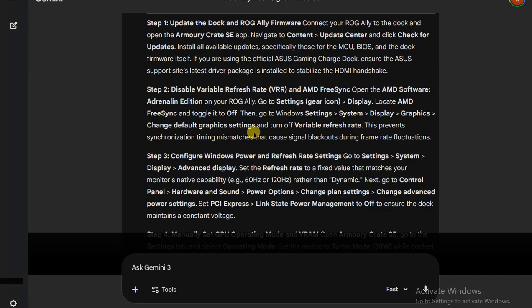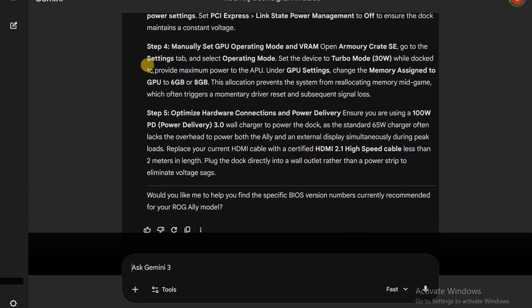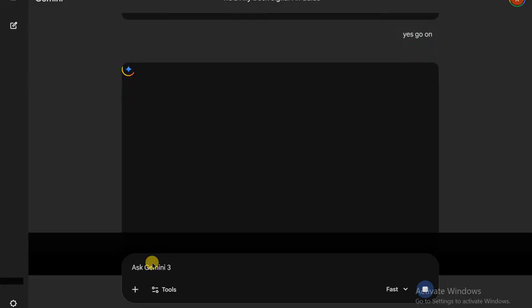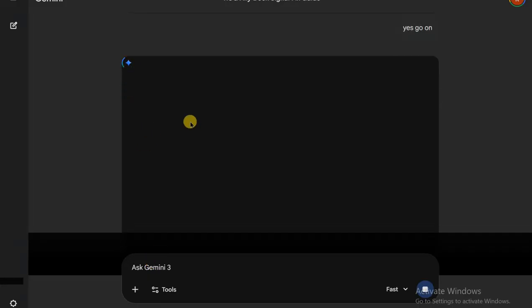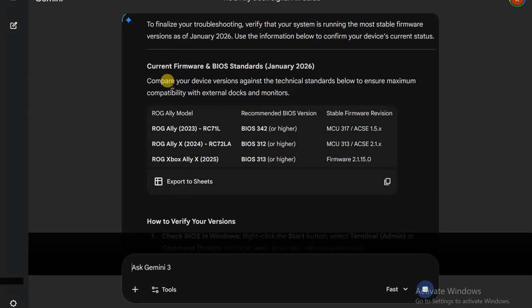To fix this right now, go to your Windows control panel. Select Power Options, and click Change Plan Settings for your active plan. Go to Advanced Power Settings, find PCI Express, and set Link State Power Management to off for both battery and plugged-in states. The logic here is to force a constant data stream to the dock, regardless of power draw.